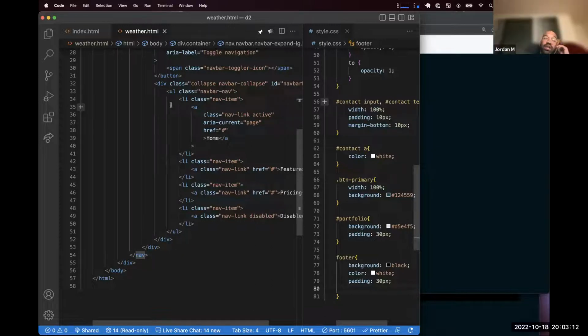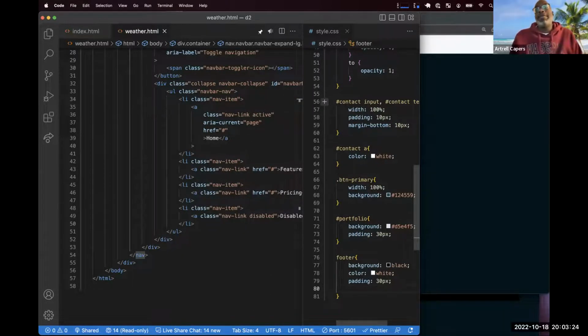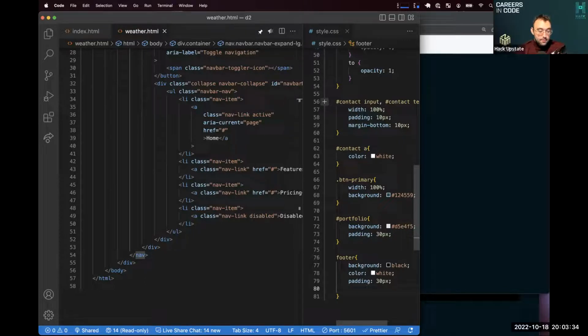You said format on save, right? Correct. Artrell, did that solve your indentation problem? I think so. It looks different, but on mine, it just still has the nav bar, home, features, pricing, disabled, but no other text below that. That's fine. That's all we have. All right. Perfect. Thank you. Yep.